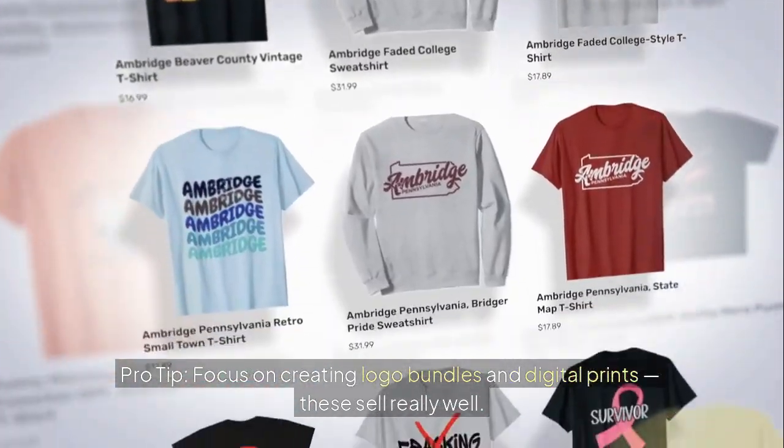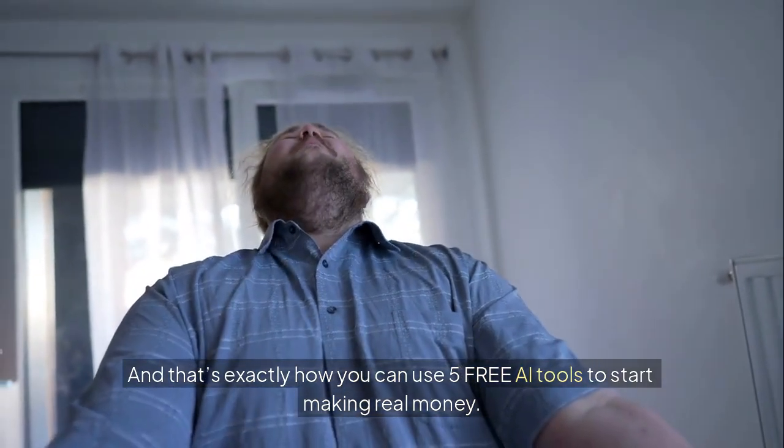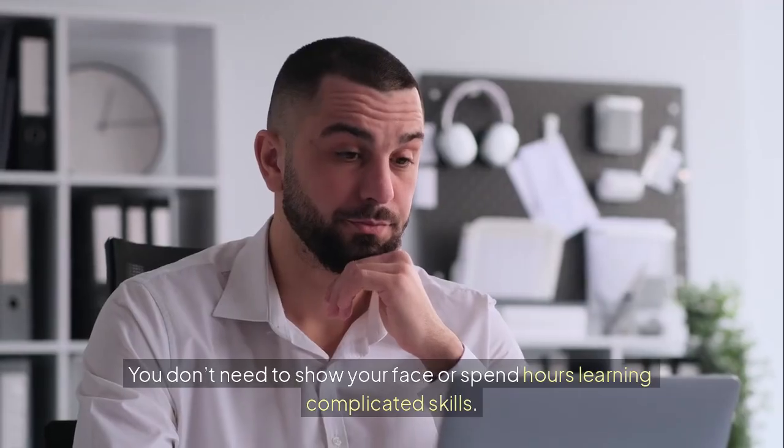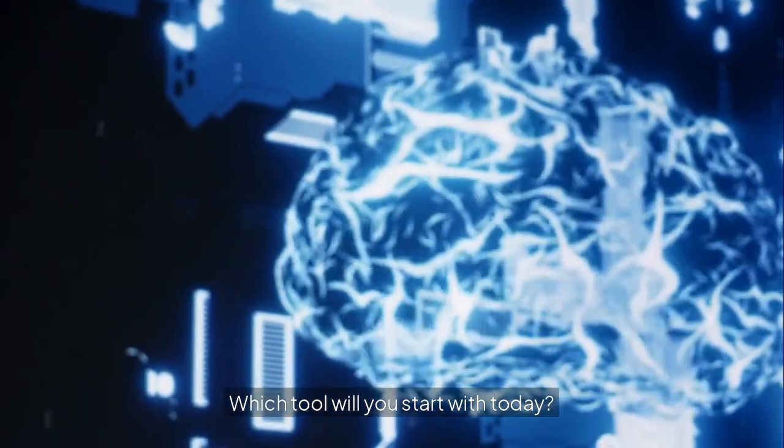These sell really well, and that's exactly how you can use 5 free AI tools to start making real money. The best part? You don't need to show your face or spend hours learning complicated skills. Which tool will you start with today?